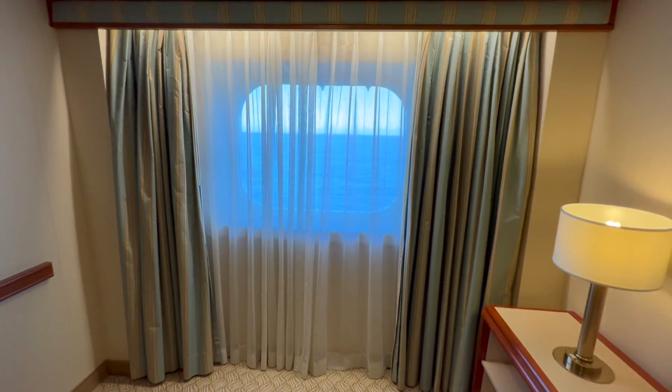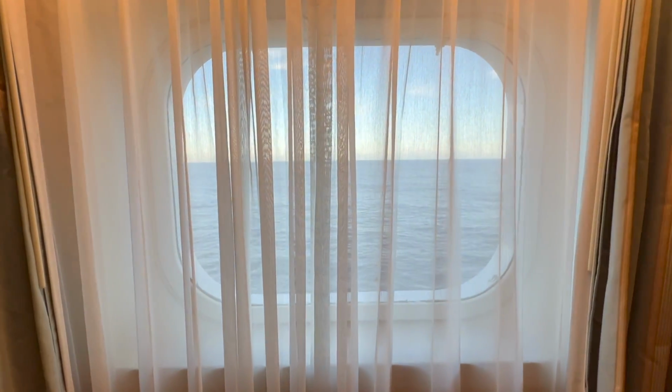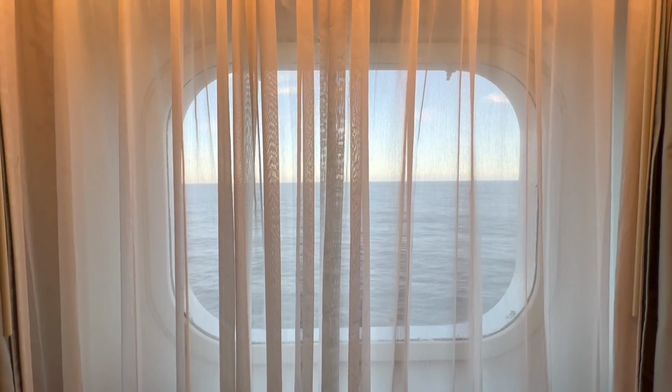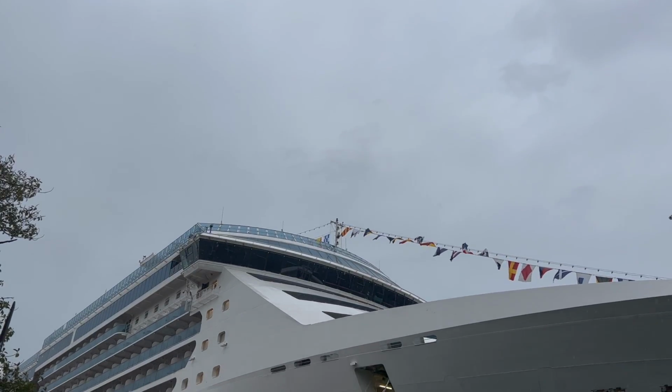And that's it, that's a really quick tour of a mini suite grade room on Coral Princess with no balcony. So yeah, I hadn't seen this type of room before, but if you have, let me know in the comments if you've cruised in here. Did you enjoy it, or would you rather have had the balcony?